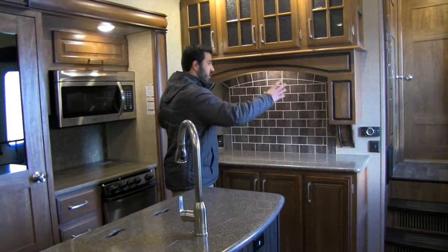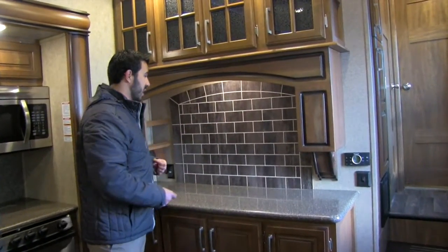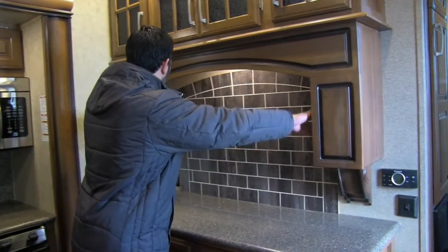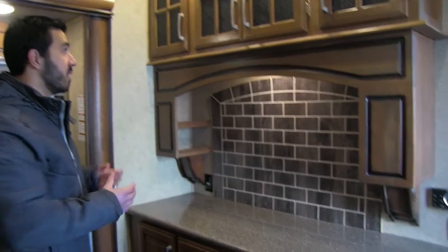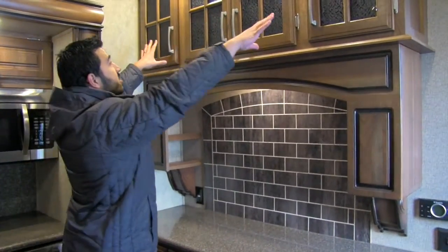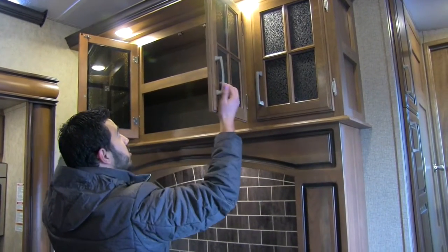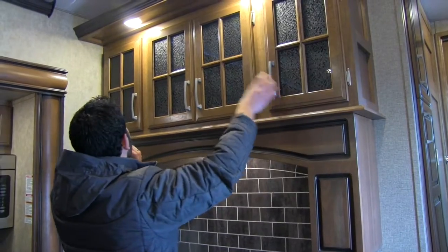You have this beautiful hutch bar area, which gives this nice decorative backsplash. You can put some decorations on there, really make it feel like home. You have some extra cabinet space right up here, as well as a plug-in there for anything you want to plug in. Across the top, you can see you're going to have this decorative glass, but that gives you great extra storage space all the way across the top. Again, some LEDs help brighten it up.